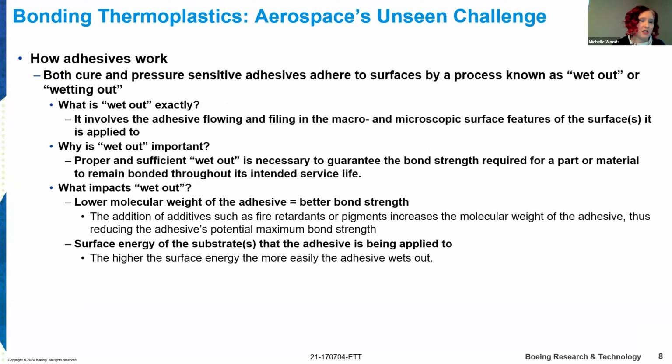So the main question to answer here is, how do adhesives work? Both cure and pressure-sensitive adhesives adhere to surfaces via a process known as wet out, or wetting out. Wet out involves the adhesive flowing and filling in the macro and microscopic features of the surface that the adhesive is applied to. This is important because proper and sufficient wet out is critical to get the bond strength that's necessary for a part or material to remain bonded through its intended service life.